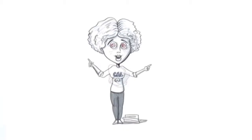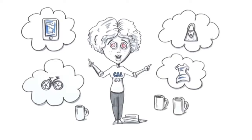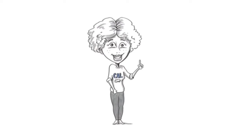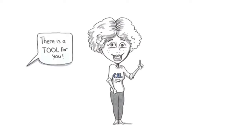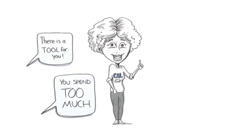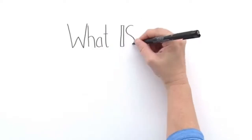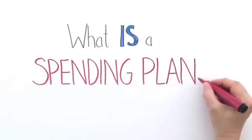...is Emily. Emily likes to spend money, but she knows she really needs to be in control of her money. But how does she do that? Someone told Emily she needed a tool that would use her financial goals and a budget to help her decide how her money will be spent, instead of just hoping she would have enough to pay for what she needs. They told Emily she needed a spending plan. So what is a spending plan, she wondered?